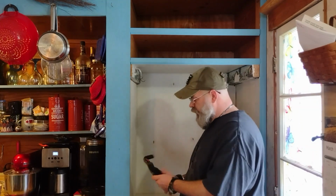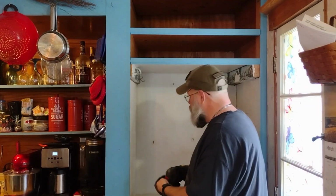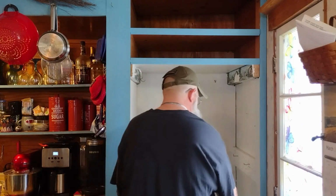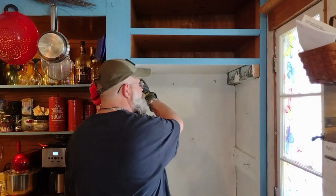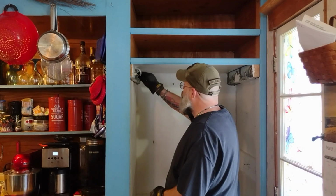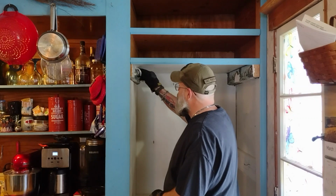All right, so let's get removing all these little pegs, and then we will remove the bottom shelves, all the bottom shelves, get all them removed out of here, and then work our way up to here. Okay, so we're just going to unscrew all these little hooks, which are really nice because they come in handy for a lot of things.